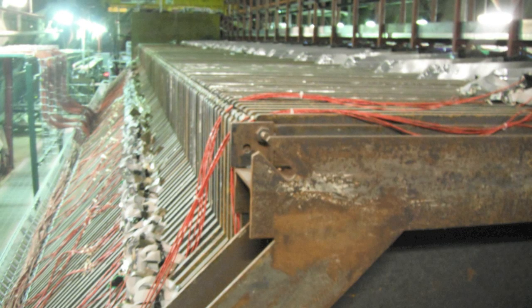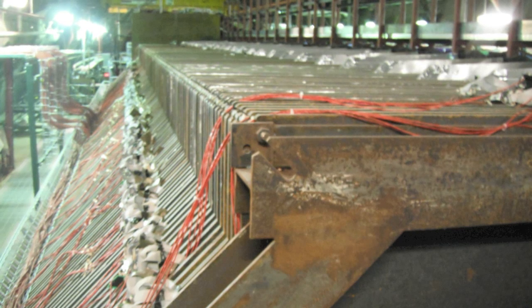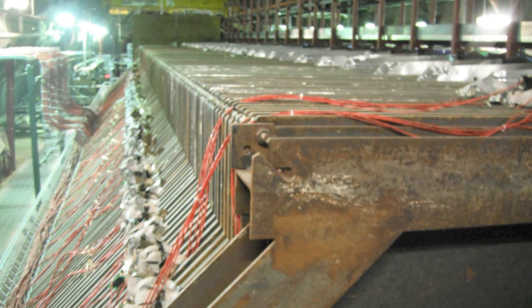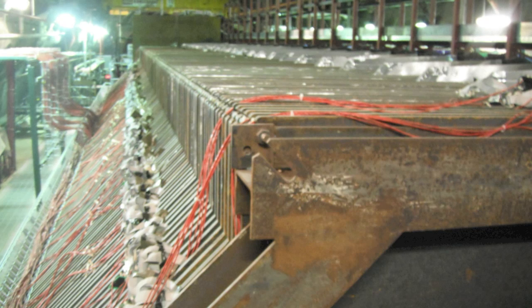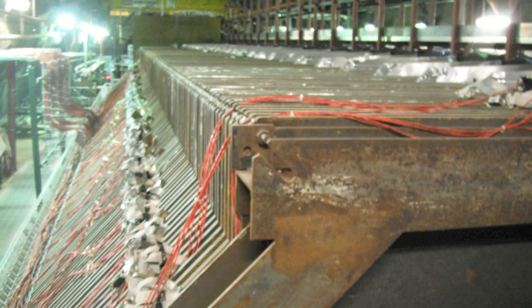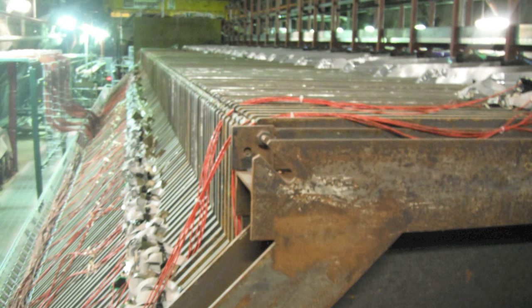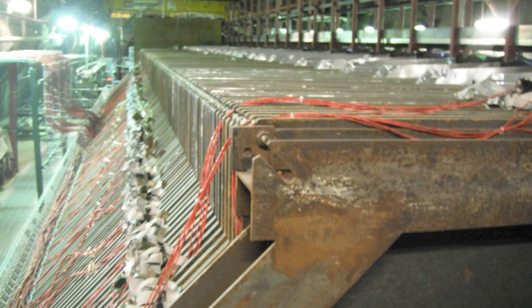So now that I've spent all my time talking about the detectors, from the detectors, the neutrino beam is actually just slightly wider. At the very end of the Minos detector, which is the last detector in the cavern 350 feet below ground, the neutrino beam is actually slightly wider than the steel plates.